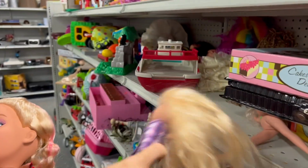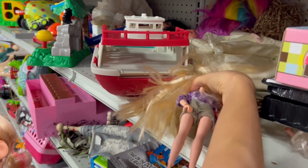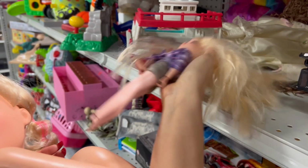And plus also this Moxie Girls is frightening. Why is there a button in her back? Why is her hand all weird? I don't know what Moxie Girl doll this is, but very strange, very strange.